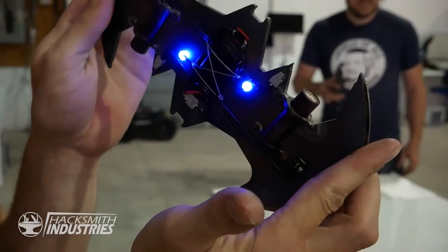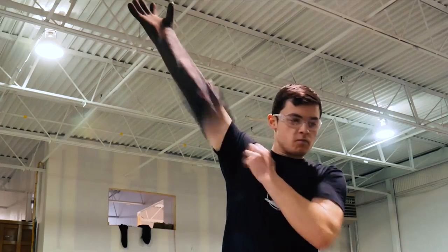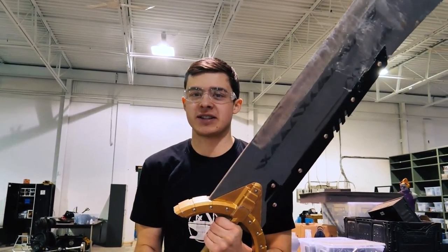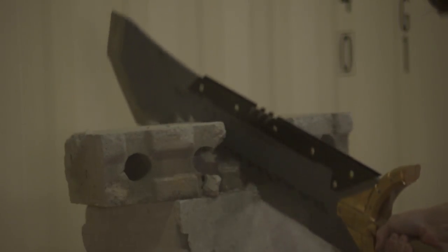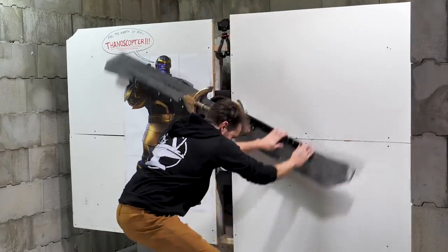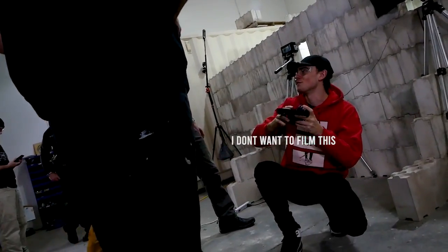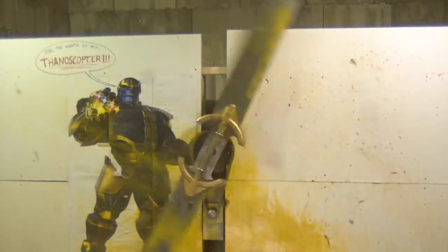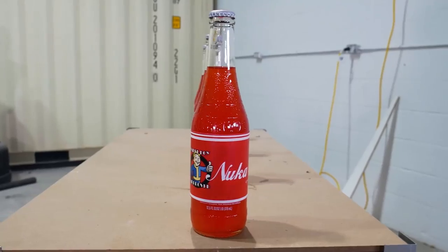How did you hit that? It is a rocket-powered titanium batarang. Go break more stuff. We're making the rocket bat from Fallout.